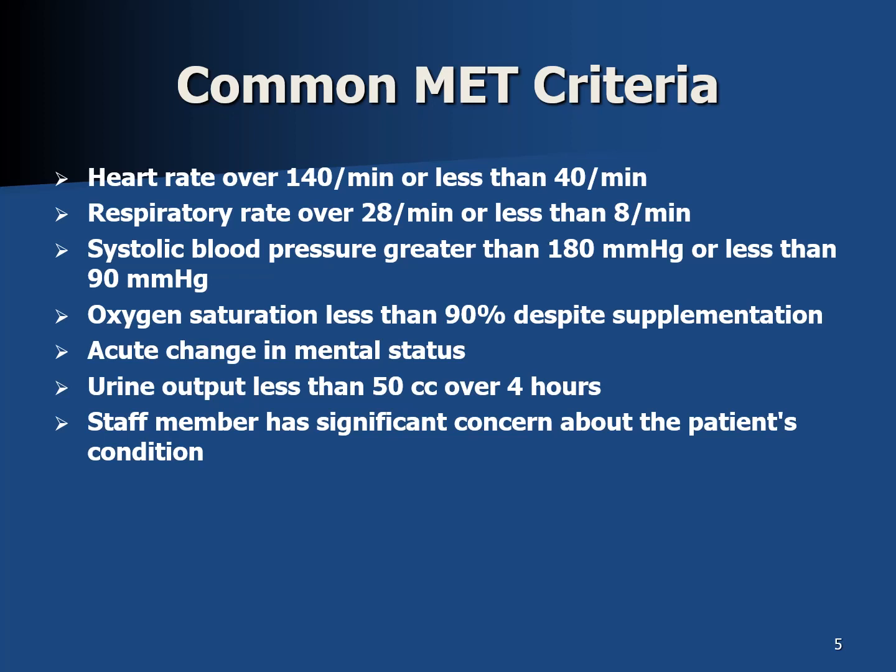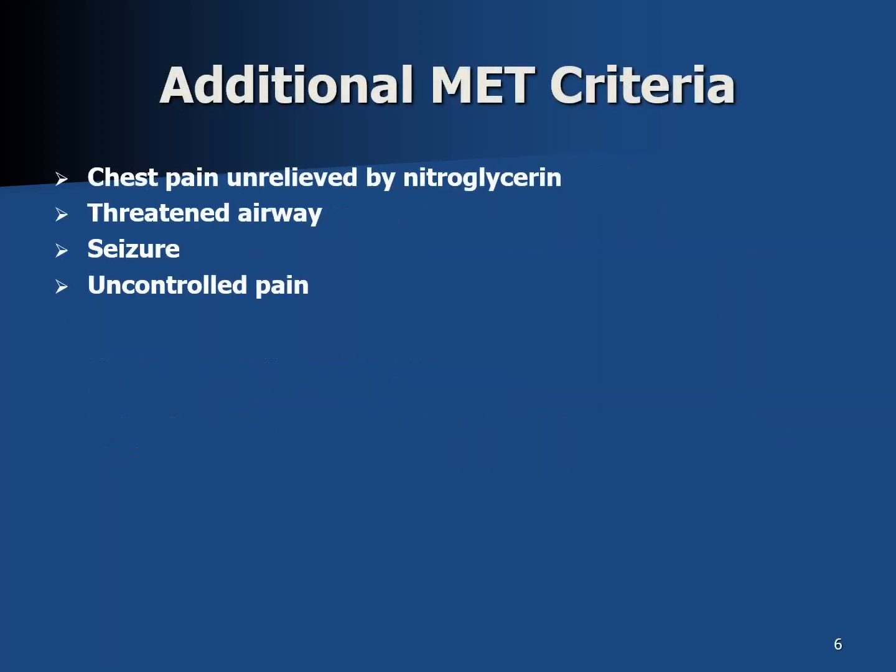Any staff member may call the MET team if one of the following criteria is met: heart rate over 140 or less than 40, respiratory rate over 28 or less than 8, blood pressure greater than 180 or less than 90, oxygen saturation less than 90% despite supplementation, acute change in mental status, urine output less than 50 cc's over 4 hours, or a staff member has a significant concern about the patient's condition. Additional criteria used at some institutions: chest pain unrelieved by nitroglycerin, threatened airway, seizure, and uncontrolled pain.